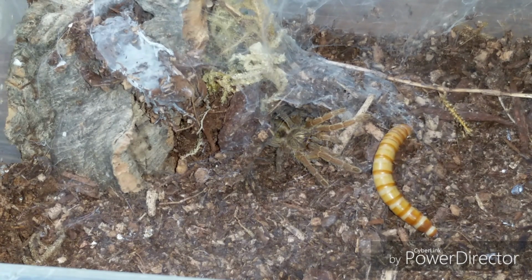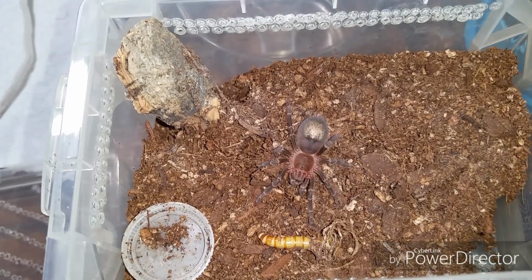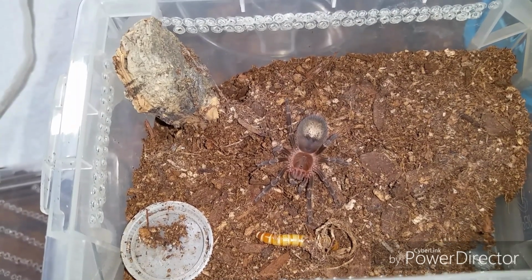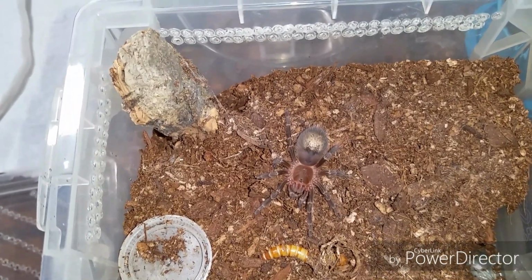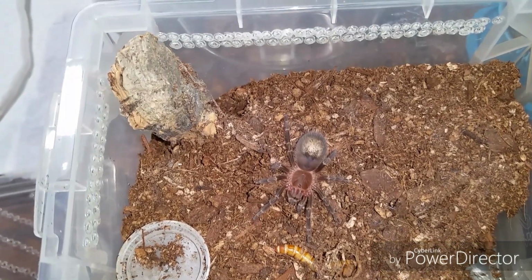Otherwise it'll just dig a hole. So, alrighty, let's move on. Alright, the next one is my Grandma Stola poker piece, the Choco Golden Knee, and I think it's in pre-molt. As you can see how fat that abdomen is.